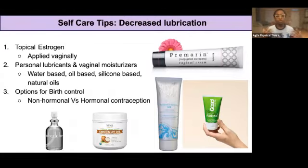So we'll dive right into what you can do to address these. We're talking about the causes as these 3 buckets. The first thing, in terms of managing issues with decreased lubrication or low libido, one of the reasons you could be experiencing this is that you may need topical estrogen.